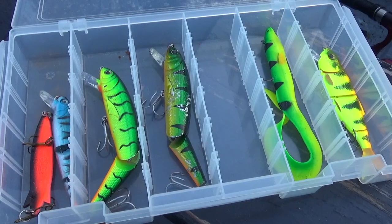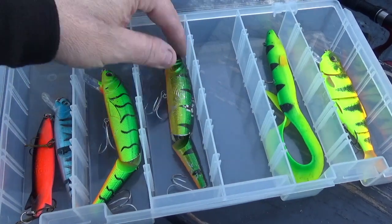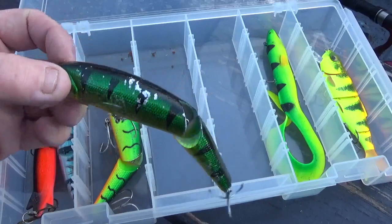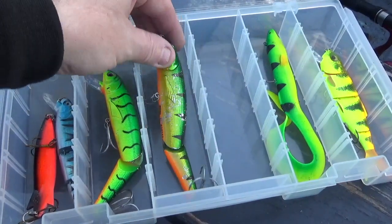So we're using a selection of lures today. As you can see, this is just a few of the ones I've got. This one here has been well attacked, and that was the one that Dylan caught this lovely great big pike on.